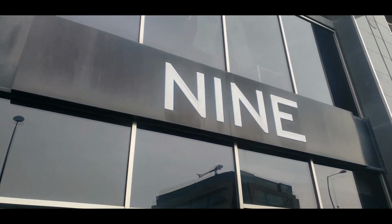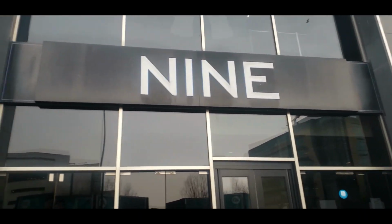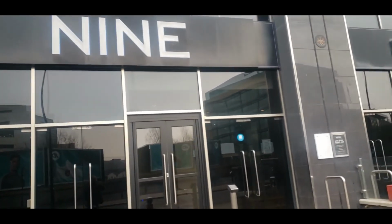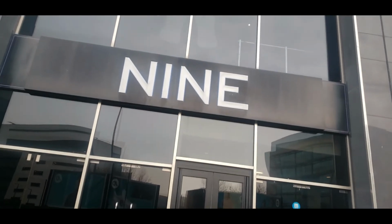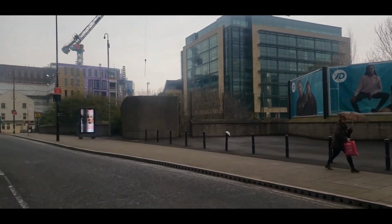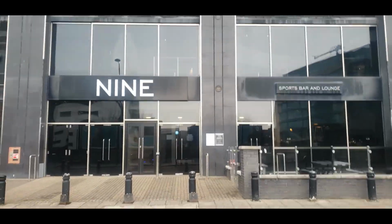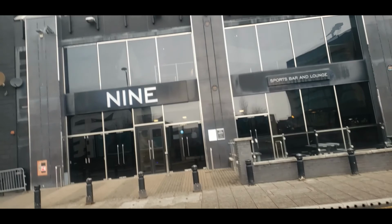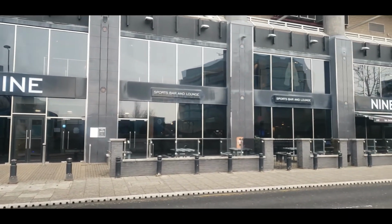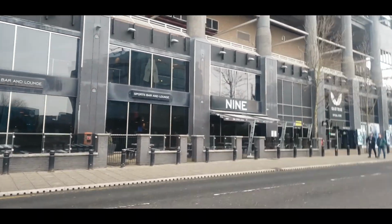The 9 Bar. We've got good news about the 9 Bar. It's going to be turned back into Shearer's. Hey, there's me and the camera. 9 Bar, across the road. It's going to be turned back into Shearer's Bar. I'm not sure when, but when it does, I'll come back and make a video of it.